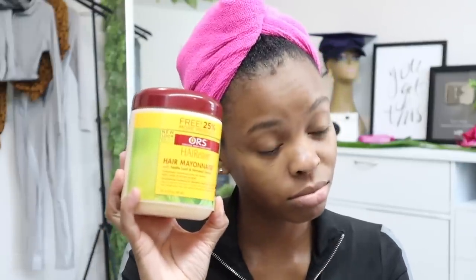That's why I really don't like protein treatments. I'm not a big fan of the hard protein treatments. They work good, I know you need them, especially for chemically treated hair, but I would definitely prefer a moisturizing, creamy protein treatment. And y'all, girl, I feel like I got all my protein and then some, because my hair is feeling so good.